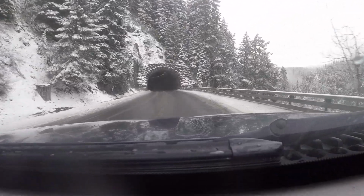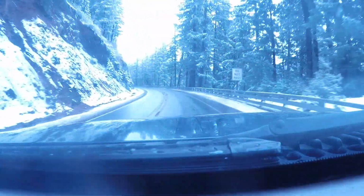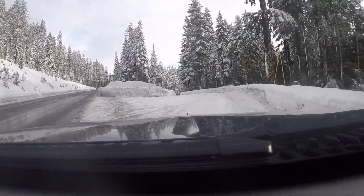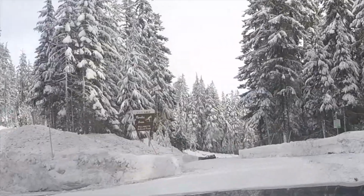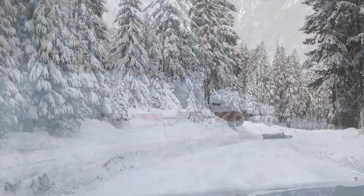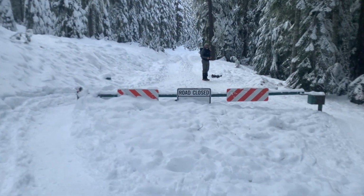Let's go. As we head east on Highway 58, let me explain who the we are. The we are my lovely wife Jennifer, our golden Labrador Clark, and my good friend Patrick, who was on one of his first snowshoeing trips ever, even let me use some of his footage. Here we go. Road closed. Again with Dave, we're out snowshoeing.